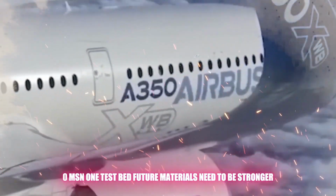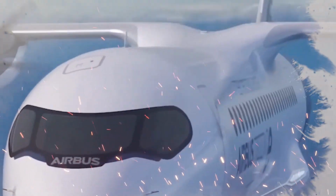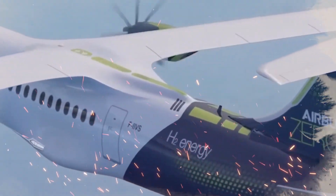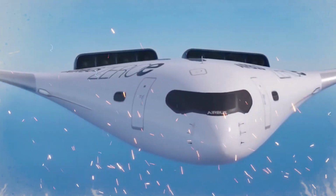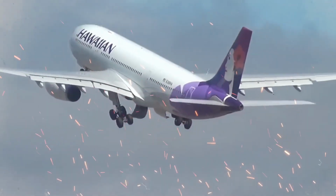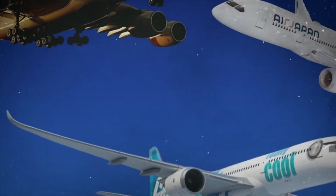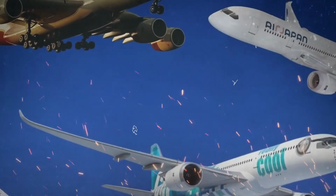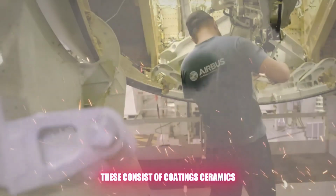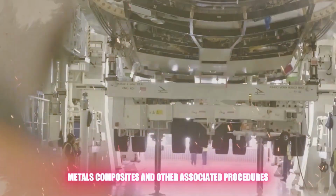Future materials need to be stronger, lighter, and more affordable than ever before to realize cutting-edge aeronautical designs. With an emphasis on digitalization, multifunctionality, and environmental effects, Airbus is now investigating the possibilities of future materials. The aerospace industry has pioneered the utilization of a variety of materials to promote the development of cutting-edge aeronautical concepts during the past few decades. These consist of coatings, ceramics, metals, composites, and other associated procedures.